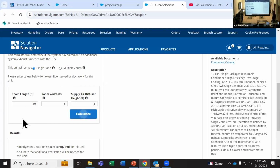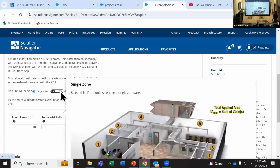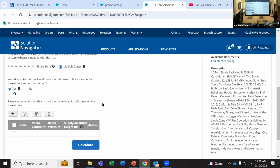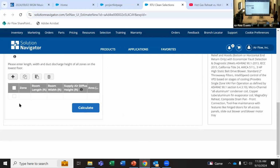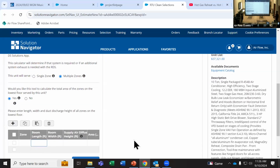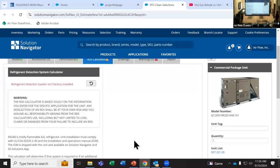So click on total area of the zones. Each zone individually. So you have the ability to add each individual row in order to calculate it out. It's a lot of work. Not too bad, but we can do it. So, okay, let's move on to our next class of units where we can see even more options.